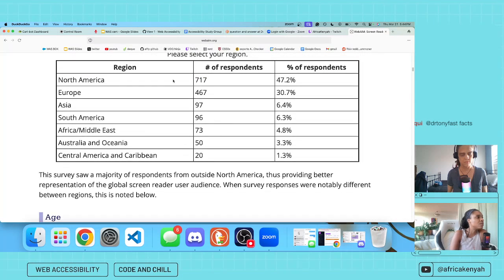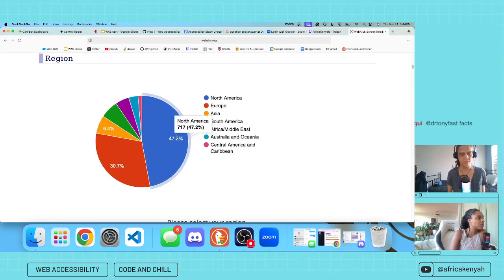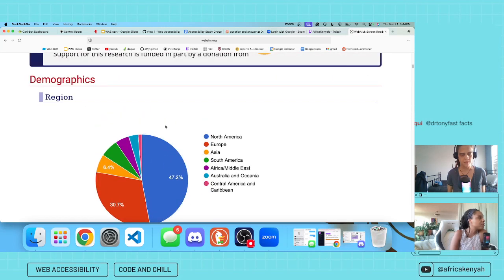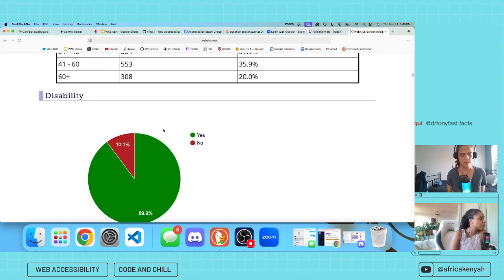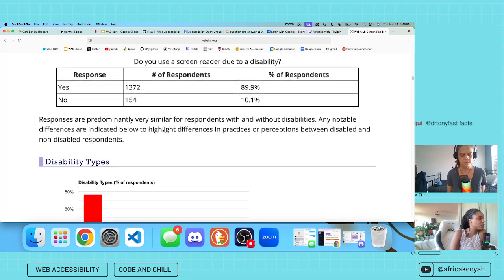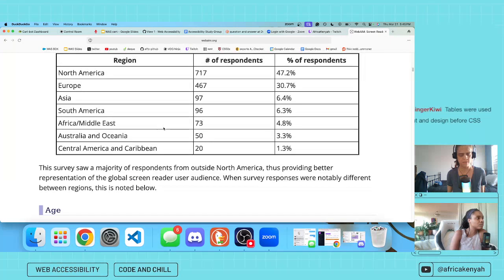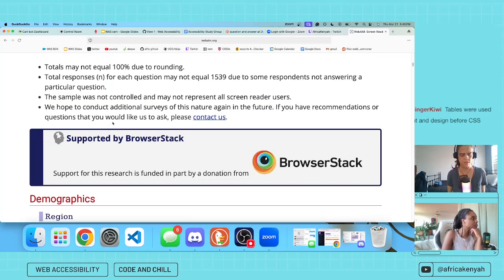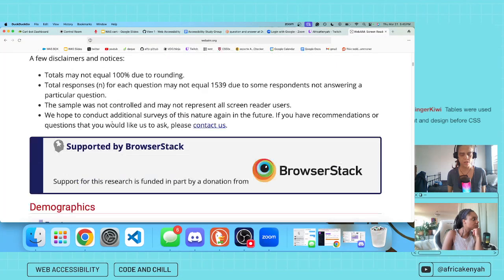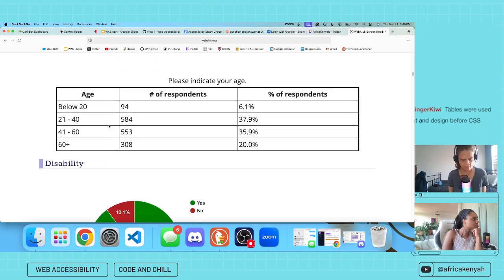But it says in North America, what are the demographics? 42% of people are using a screen reader. Is that what they're saying for this? Is this North America, you said? For North America, what is this? 717 with 47.2%. Are you on the page? Oh, a pie chart showing respondent regions graphic.